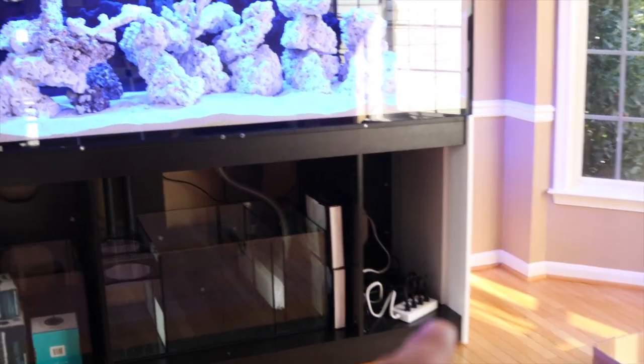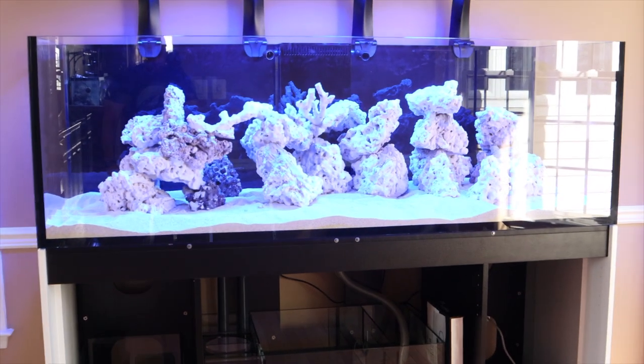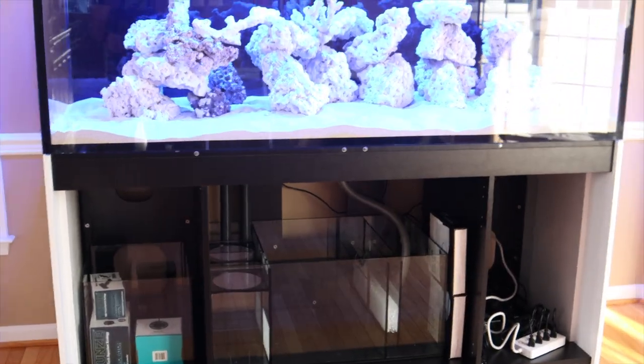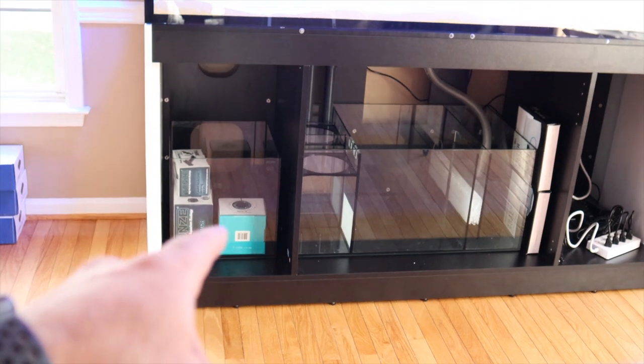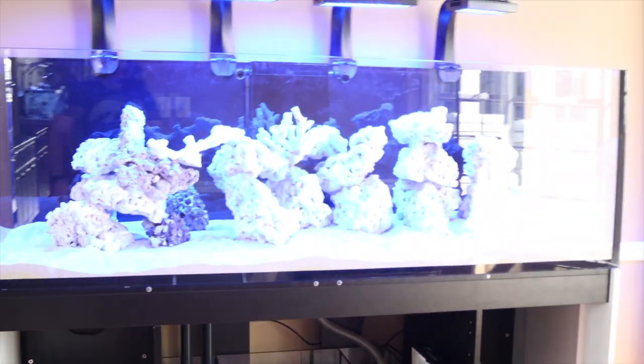Eventually I'm gonna get a controller for this tank like I have on the Peninsula, once I save up a little more. But the next thing in line is gonna be another power head for this.